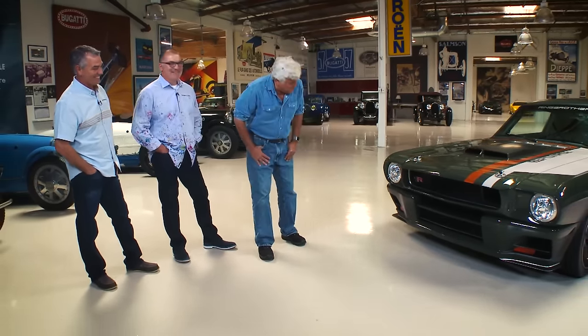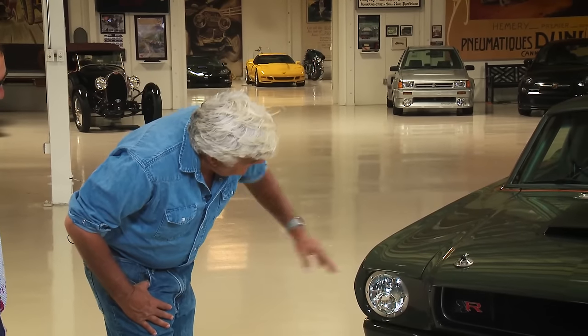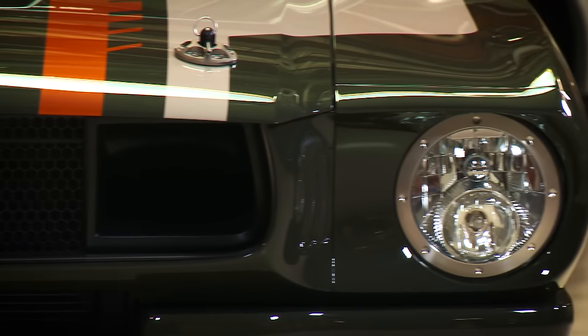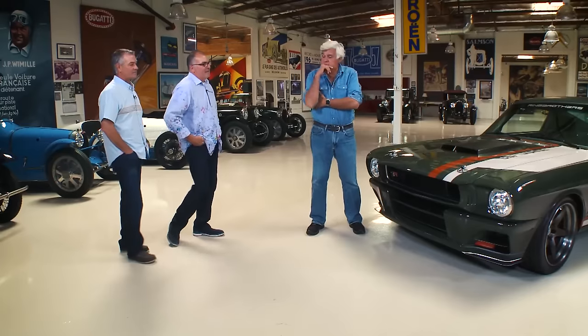Yeah, that's funny. Much wider grill openings, right? Much wider grill, yeah, it takes in a lot of air. And the intercoolers down below. So tell us what we have here engine-wise. It's got a blown 416 cubic inch.